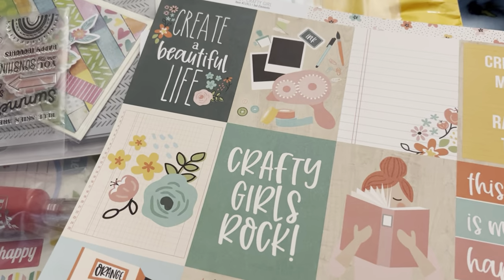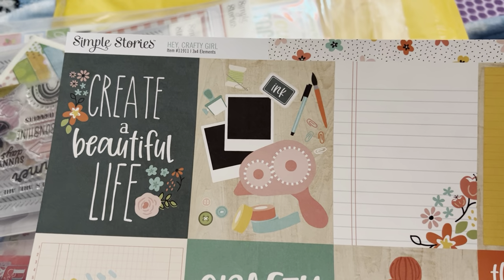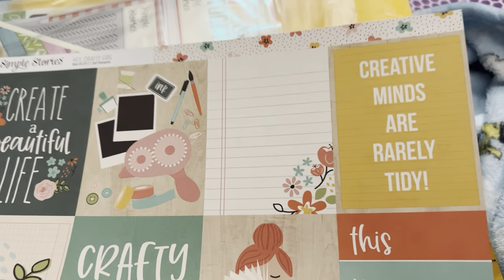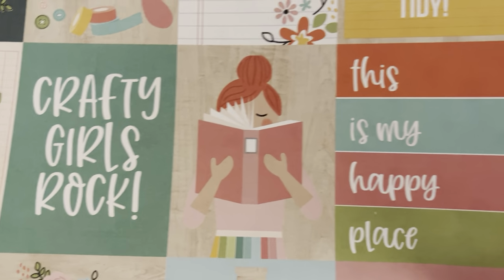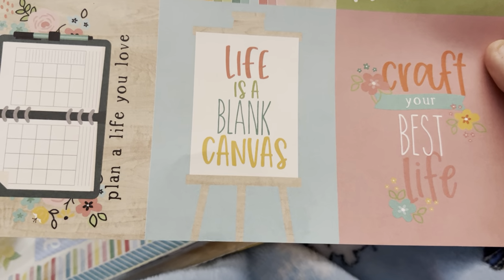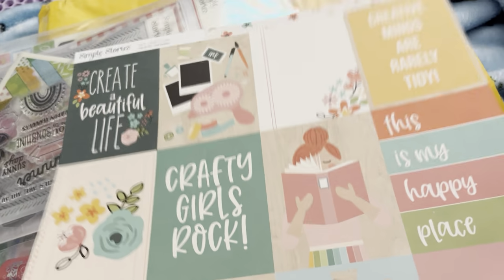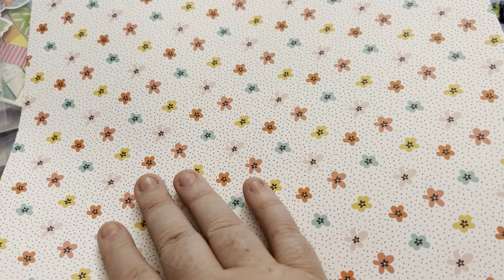Oh, wait a minute. This is different. I was going to say, hot dang, she gave me two of them, but no, these are different. This is by Simple Stories, Create a Beautiful Life. I have one of these stupid things and I can't get it to work to save my life. Creative minds are rarely tidy. You got that right. Crafty Girls Rock, she's reading a book. This is my happy place. Craft your best life. Life is a blank canvas. Oh my gosh, I love these. Plan a life you love. And then orange, yellow, green, aqua, pink. Oh, that is so stinking cool. And these are magical as well.